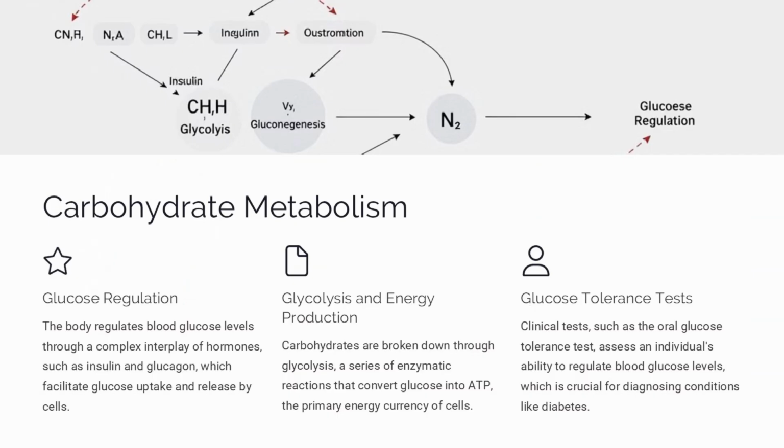The human body has a complex system for regulating blood glucose levels, involving hormones like insulin and glucagon that facilitate glucose uptake and release by cells. Carbohydrates are broken down through a process called glycolysis, which converts glucose into ADP, the primary energy currency used by cells. Clinical tests like the oral glucose tolerance test can assess an individual's ability to regulate blood glucose levels, which is crucial for diagnosing conditions like diabetes. This slide provides an overview of the key aspects of carbohydrate metabolism, including glucose regulation, glycolysis, and glucose tolerance testing.